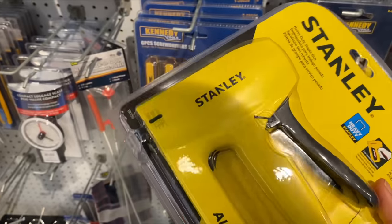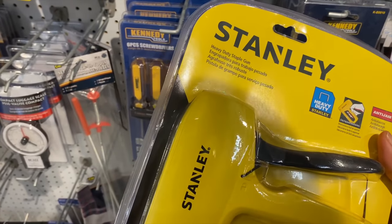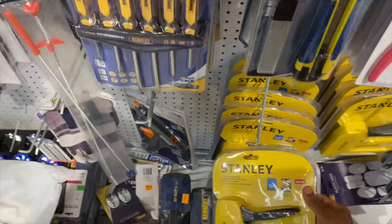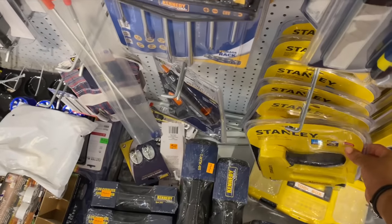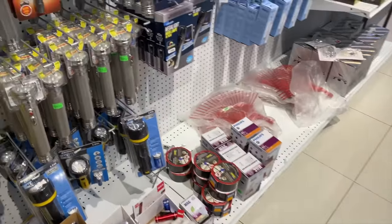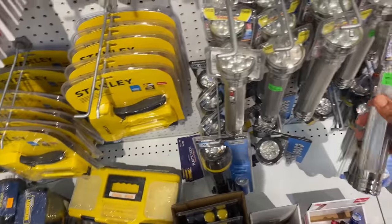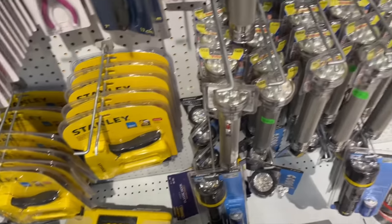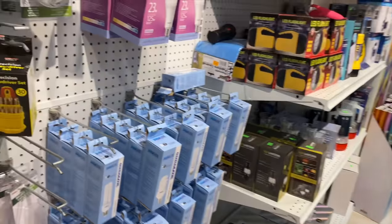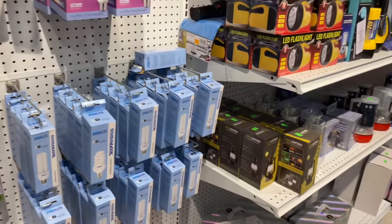Oh, this is a staple gun. Ooh, that's cool, like if you're doing tapestry and stuff like that. I don't know what else you could use it for. Plywood? I don't know. I do need a flashlight. It's $415. Not bad at all. Ooh, I'm going to get candles upstairs. This is exactly what I'm going to do. They didn't have what I wanted, so I'm not going to.